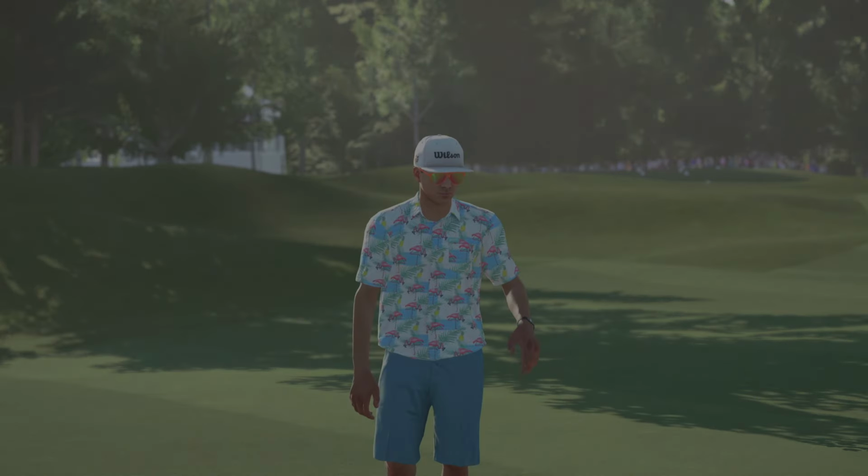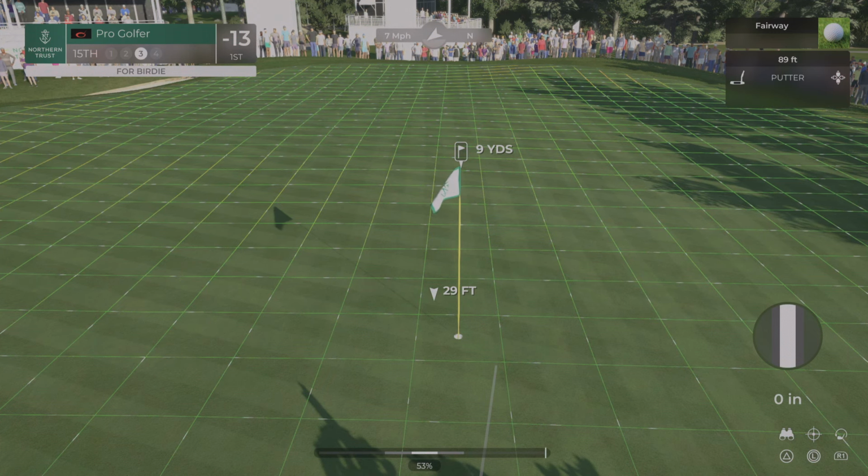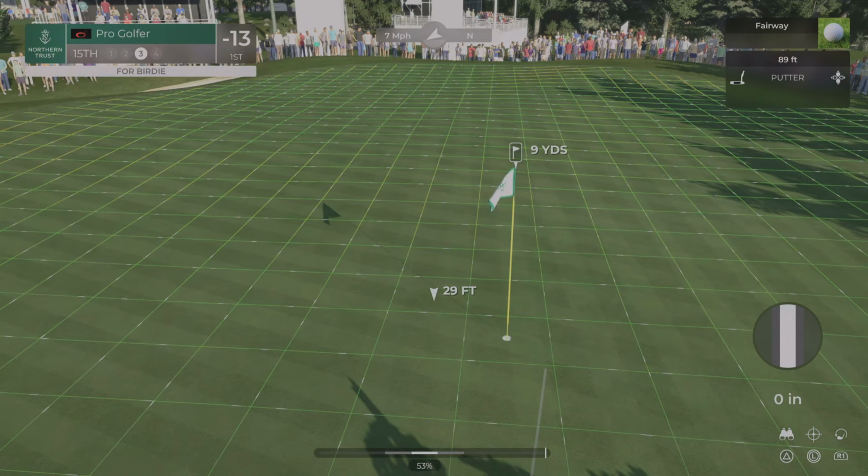It's fair to say that wasn't their best shot. A bit short with that effort. This would be a momentum saver here, getting this up and down. Was that a rush of blood? This putt just 5 feet away from the hole.